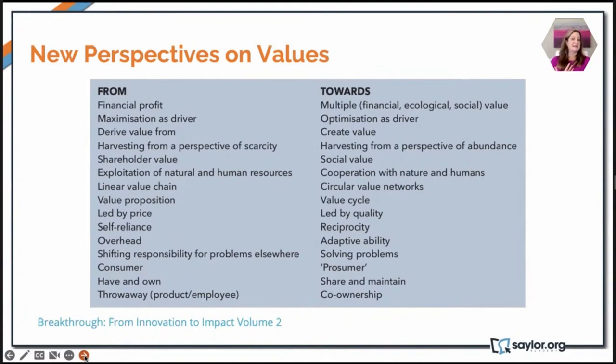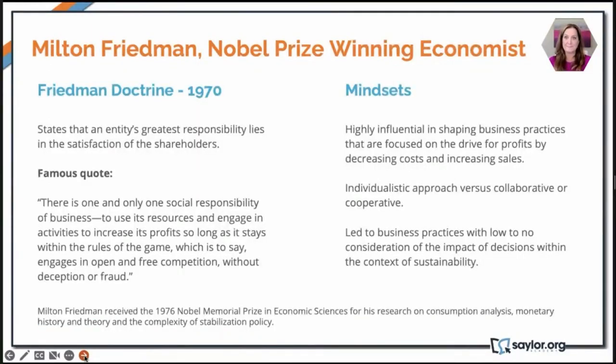Some other ideas are shifting from have and own to share and maintain. So we see a lot of sharing models now, like ride sharing, sharing part of your home and renting that out. All right, and this whole idea of throwaway culture shifting more towards co-ownership. All right, so how did this really come into place? How did we get where we are today?